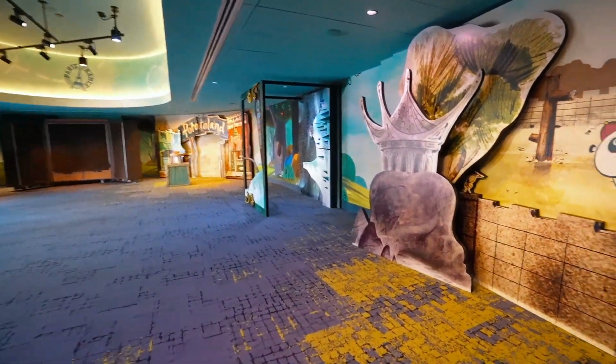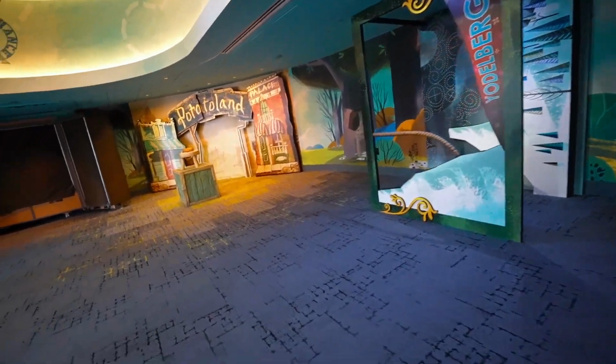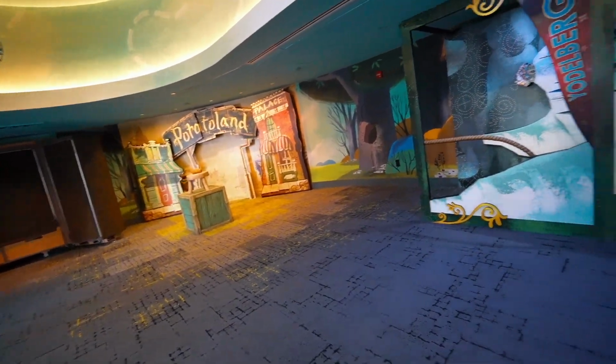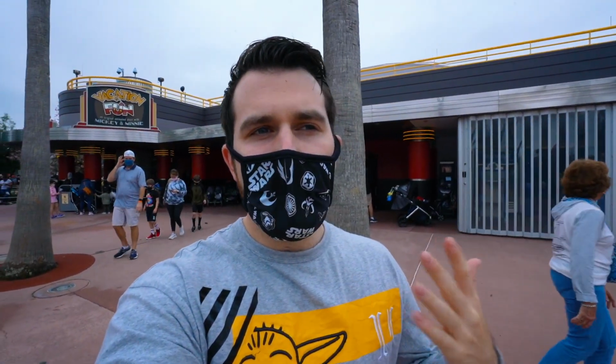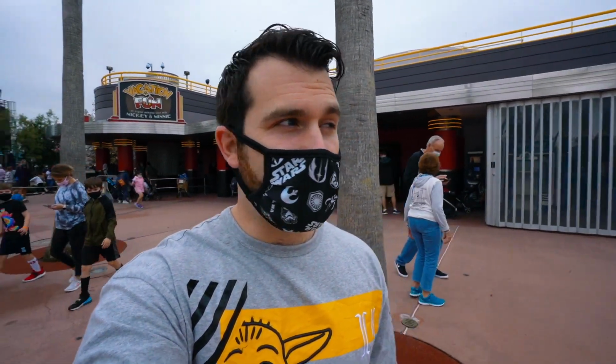Oh, this is cool. Nice little picture spot out here. Be a cool little meet and greet area if this was a character meet and greet. I did some counting in there, and they can only fit 17 parties in the whole theater. So if you guys aren't in the 17 party group, you're gonna have to wait for the next show. But it was only about like a 10-minute show, so it wasn't too long. Just to let you guys know.